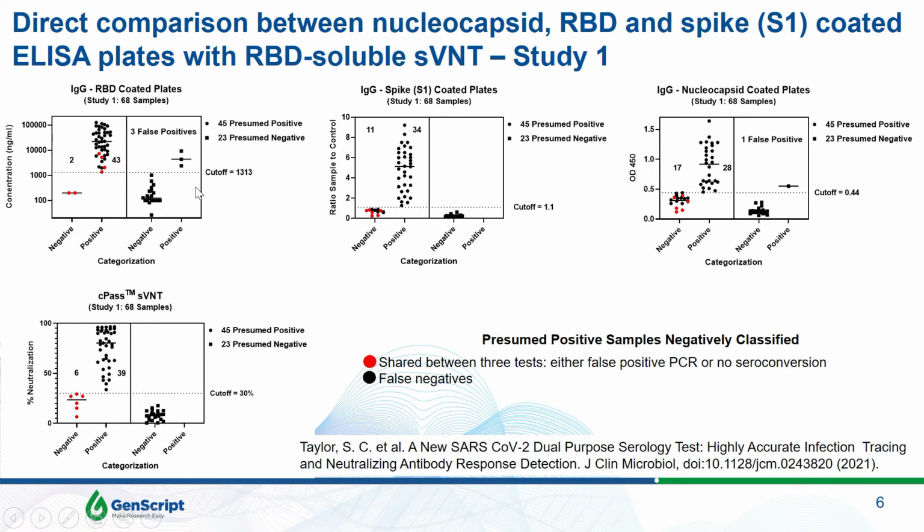And all this is associated probably with the fact that by coating the plate with these proteins, as I mentioned in the previous slide, the protein itself may be perturbed and bind other immunoglobulins, therefore, that are unrelated to SARS-CoV-2. The cPass test gave no false positives, as expected.